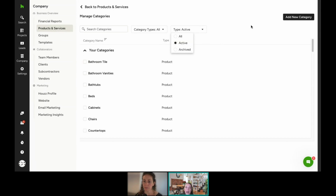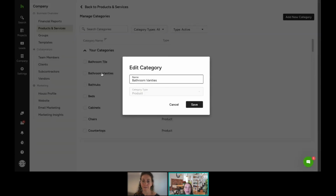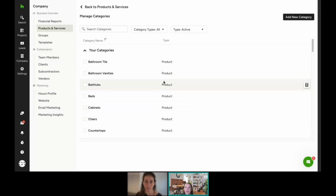And then just to go back to my active categories, if you do want to archive a category, when you hover over, you'll see this archive button here. I can also click on it, and then I have this archive option. That way I can archive multiple at a time. Saves me time if I need to kind of make some adjustments. If I want to make edits to this category name, just click on this category. Now I can go ahead and edit this name, go ahead, click save, and now those edits will be made.